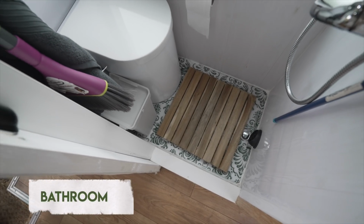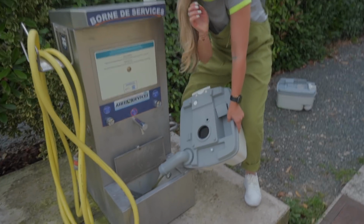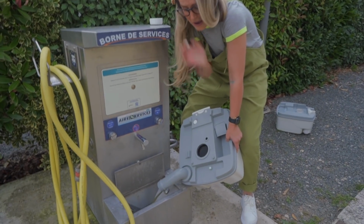Next major upgrade, composting toilet, baby! Yay! If you followed our videos, especially our first ever van life trip, you would have seen the dramas that we had with the chemical toilet. There's a number of reasons why we hate the chemical toilet. One, because everything goes into one place. You have to empty it every three or four days, which means you have to find a campsite or somewhere you can empty it, and it just becomes a pain in the ass.